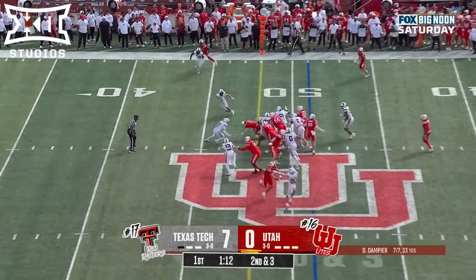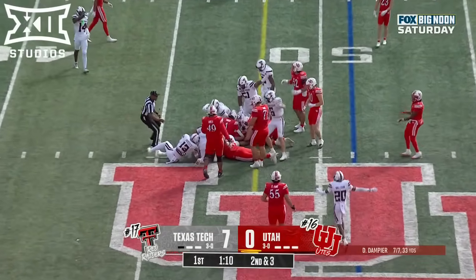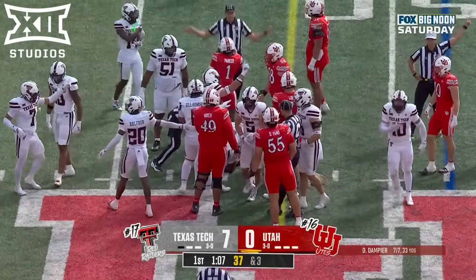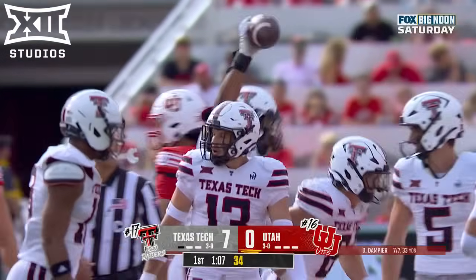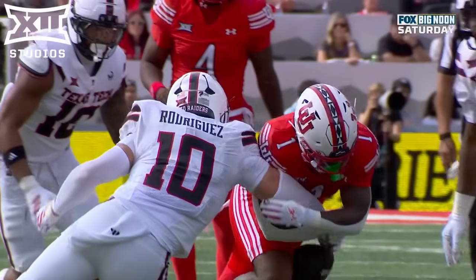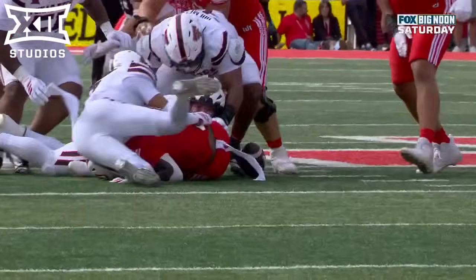Here's a handoff straight ahead. Parker looking for that first down, lost it. Tech said they have the football, and they do again. They punched it out again. Second turnover of the first. This is a carbon copy, except this time it's Rodriguez. Look at him punch the ball out.